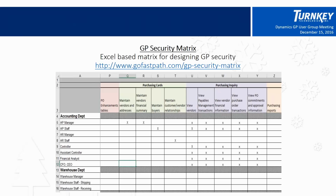This is a really great option for security. So there's a GP security matrix. There's an Excel-based matrix for GP security. So it's not just purchasing based. It goes through your complete security system. So receivables, payables, inventory, and you can see what tasks are assigned to what roles a little bit easier.